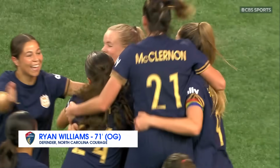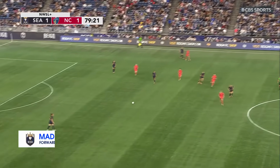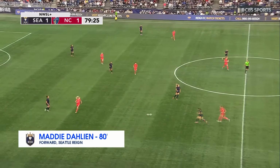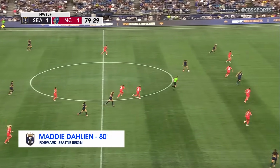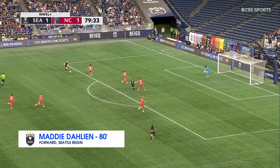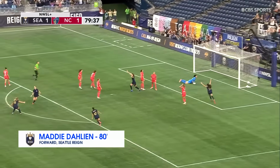And Seattle Reign have something to work with now. First North Carolina, Betfort. Then an own goal off of Ryan Williams created by Emery Adames. Jordan Heitema was involved. And Seattle brought us level. Darlene, looking to take the lead. Maddie Darlene moves it to the middle and scores!